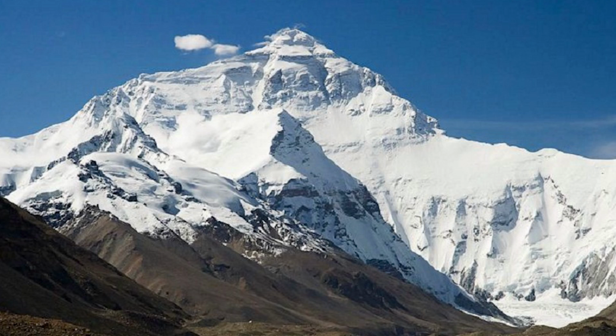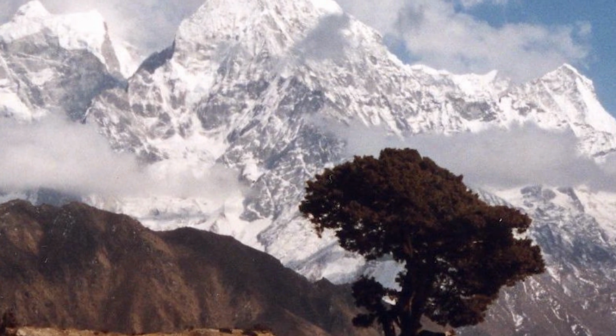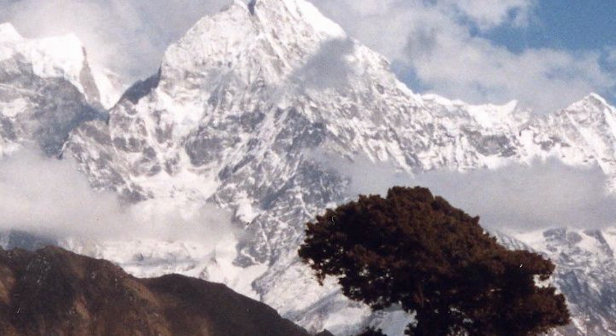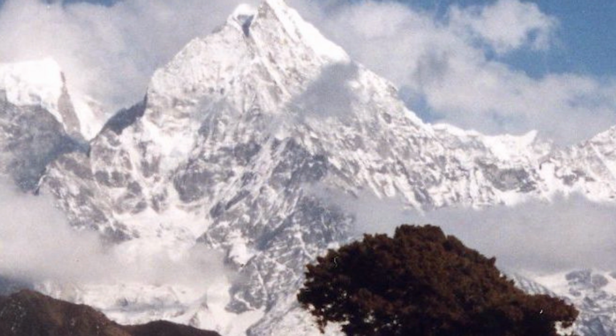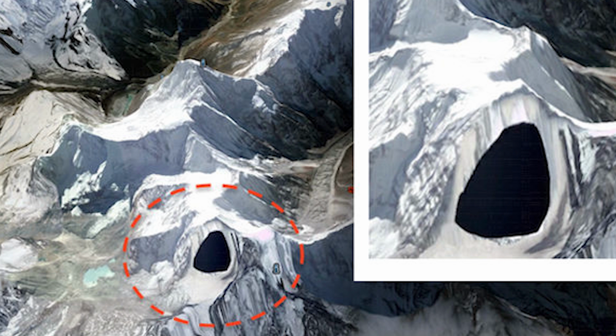Number 6, the snow saddle in Nepal. This one is definitely the most controversial one on the list. The Kongtega Peak of the Nepal Himalaya, also known as the snow saddle, is a major peak with a summit of over 22,000 feet. And if you look on Google Earth, this is what you would see. No one knows really why Google Earth blocked out this large area of the peak. I mean, if it's just rocks, snow, and ice, then no big deal, right?